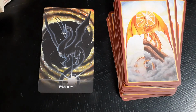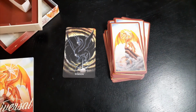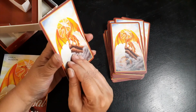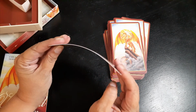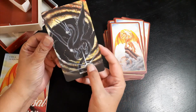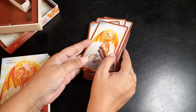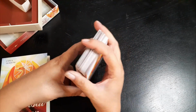Beautiful. Thank you, Carla, for this beautiful deck. I enjoyed doing this review. It's a beautiful deck. Again, nice, not too thick, not too thin cards. They are large, beautiful images, very soft. I enjoyed reading the guidebook. I hope that you enjoyed the guidebook as well.